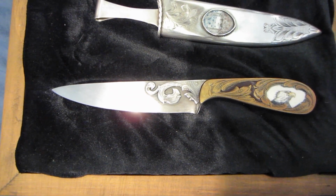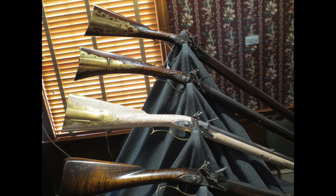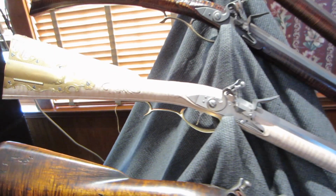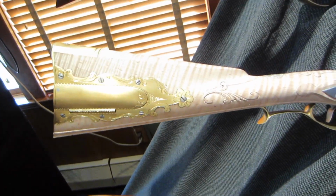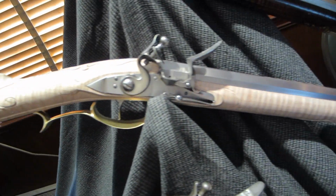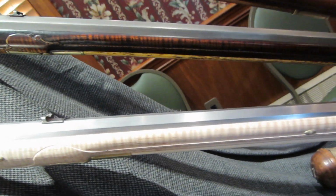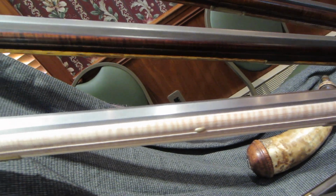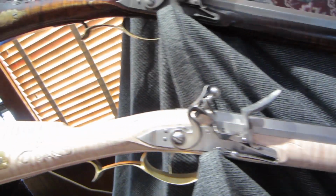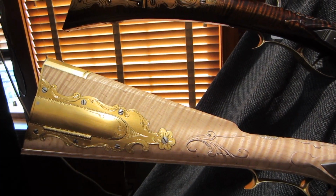Well, I'm not going to tell you how much this knife cost. Alan Martin is another top craftsman from Pennsylvania who was at the show. The beautiful Lancaster County style rifle that Alan Martin is working on. It's in the white right now. You can see the really great molding. Just a beautiful rifle. This is really going to be a looker when it's finished.